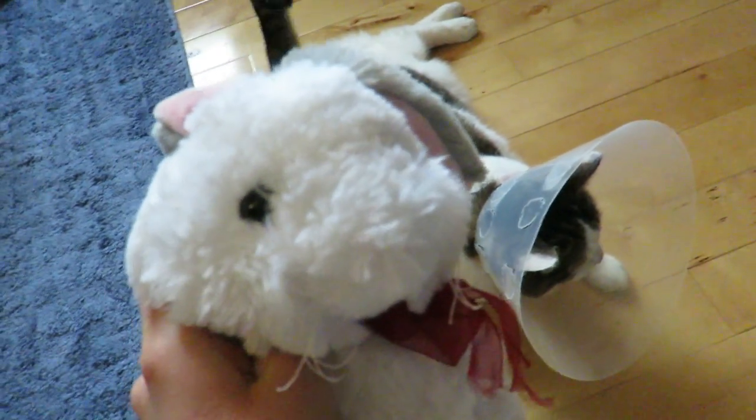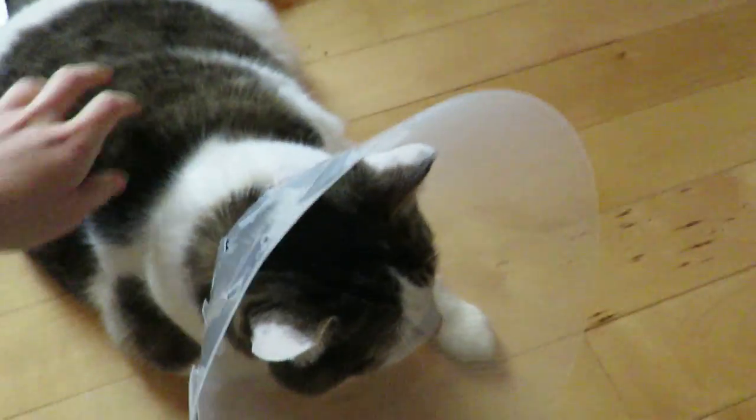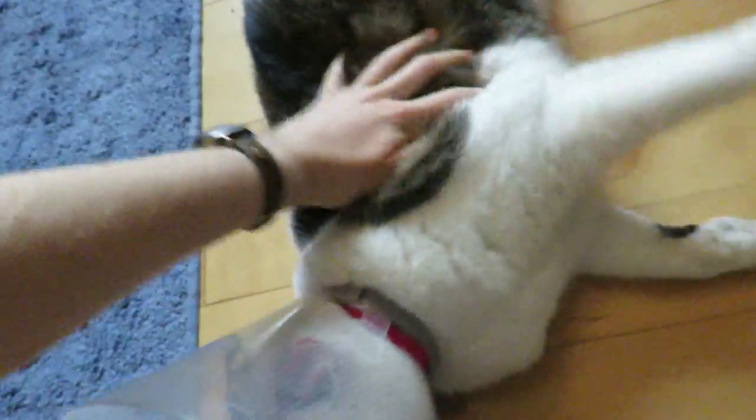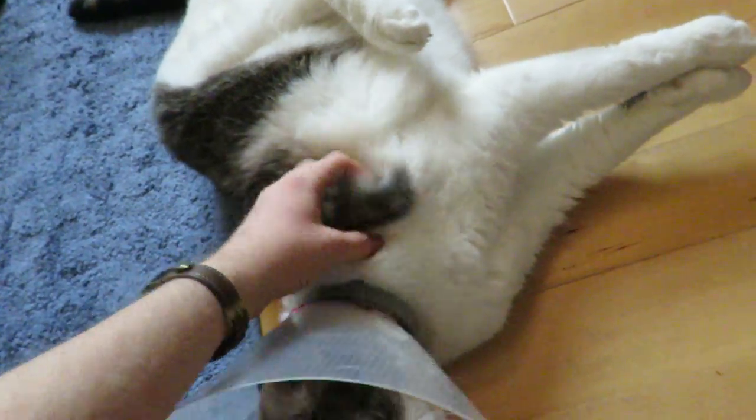And then she'll just look up at you with these big eyes and cry. And it's like, oh, you sucker. You are cunning. You know that? You are a cunning little girl. Oh my goodness. If I scratch her right here, it gets her leg going. Yeah? Enough about the cat.